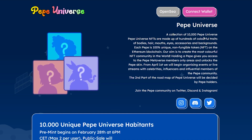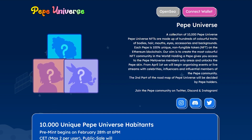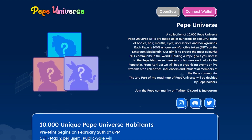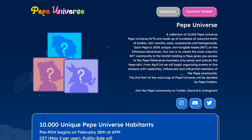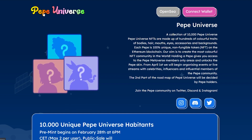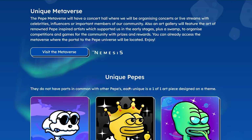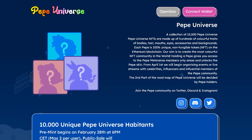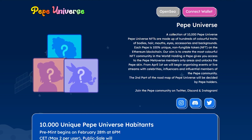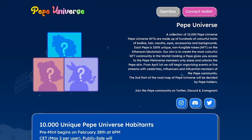A collection of 10,000 Pepe Universe NFTs made up of hundreds of colorful traits of bodies, hair, mouths, eyes, accessories, and backgrounds. Each Pepe is a 100% unique non-fungible token NFT on the Ethereum blockchain. Their aim is to create the most colorful NFT community in the world, and as we can see from the logo itself, it's pretty colorful, and they've portrayed this throughout the art as well. Each art is unique to itself, and they have their own type of theme and their own type of color. So their aim is to create the most colorful NFT, and obviously with the community as well.